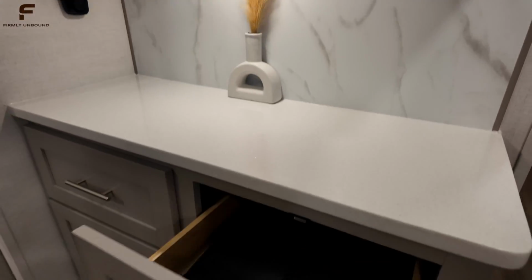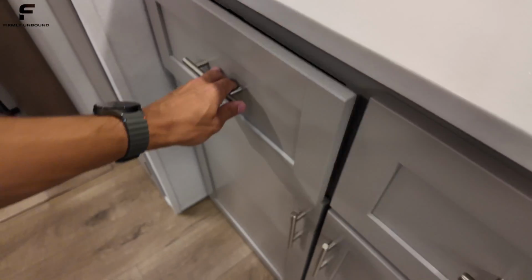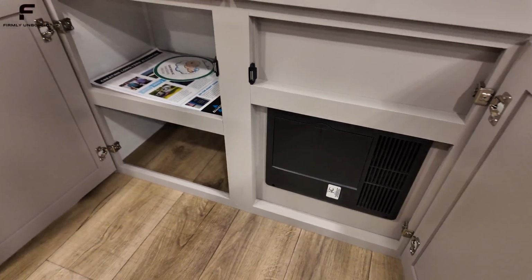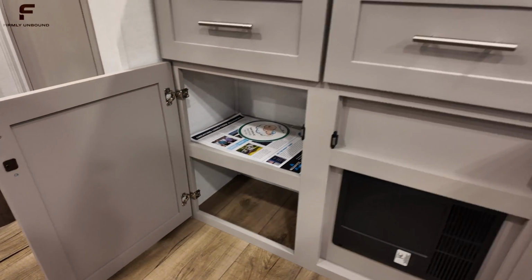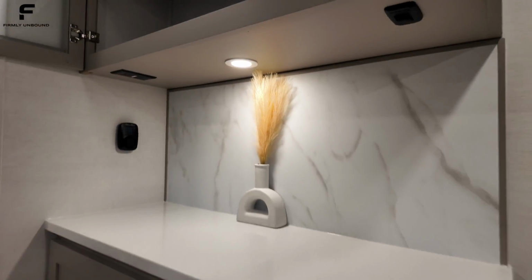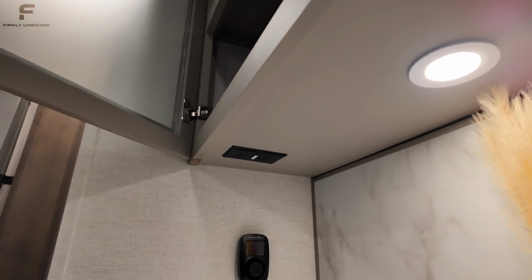Storage space here, pull-out drawers, and then this looks like it would be storage, but it's actually your electric panel there with your breakers, and then storage underneath here. Looks like underneath here you have your outlet under the countertop, or under the cabinets right there.